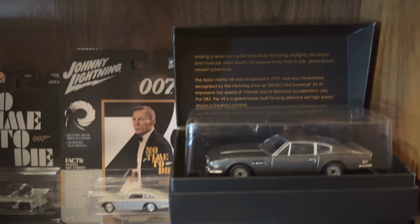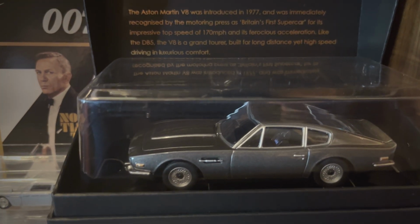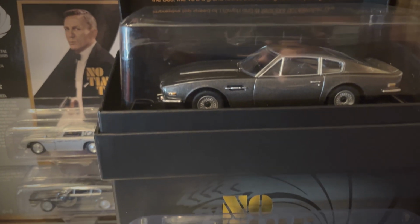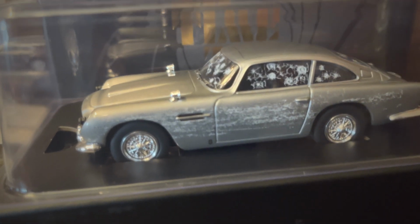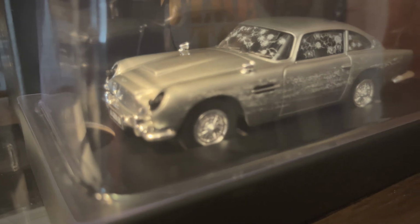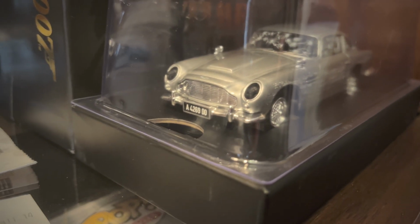Got the brand new Corgis here. Got the V8 Vantage from No Time to Die. Got the new rims on it. And then we've also got, of course, gotta have the DB5 yet again, right? We can only have 30 of them in the collection. But at least this one, we did get the machine guns in the front. So they did up it and change it and update the license plate, you can see there.